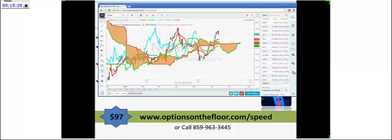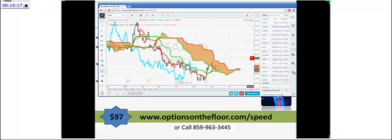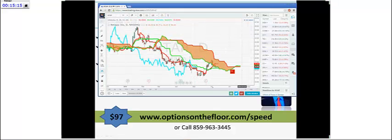Nuance Communications, NUAN. Nuance Communications here. Possible double top here against $17. Technically a buy signal here. I would wait for a pullback to the 9-period moving average. I want to get long Nuance on a pullback. NTAP is breaking the cloud to the downside. If it breaks the cloud to the downside, I think it goes lower.